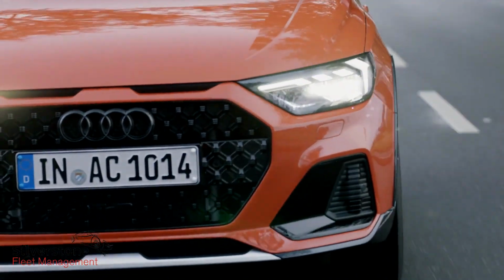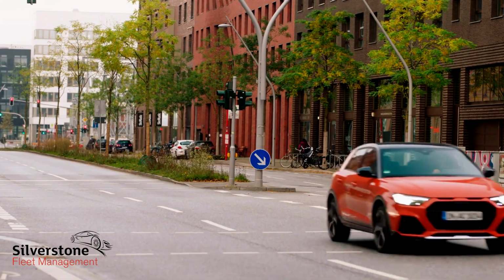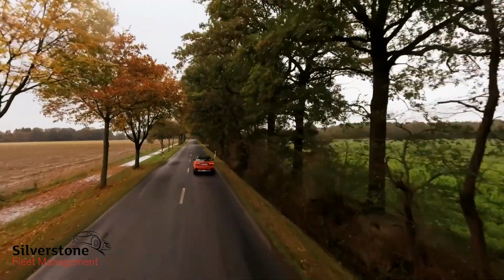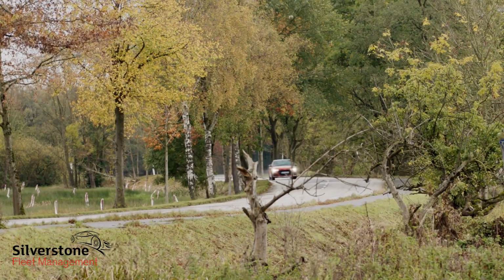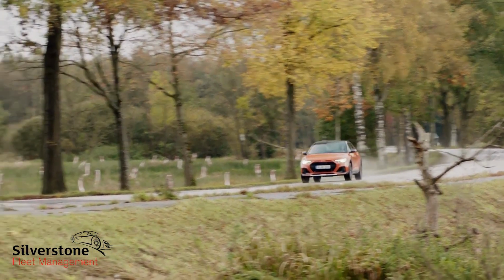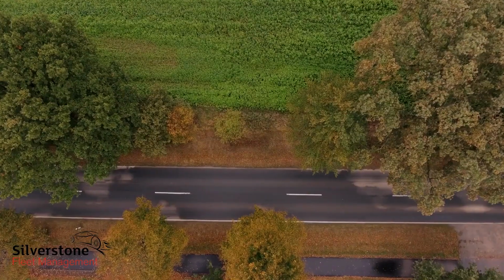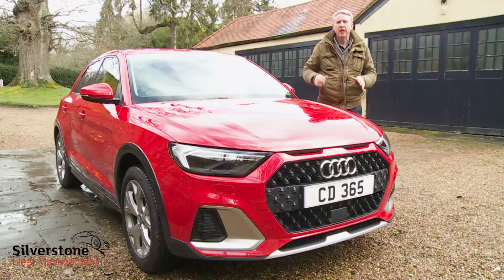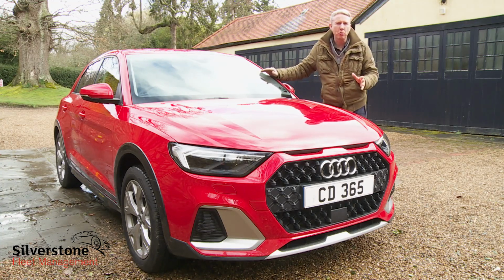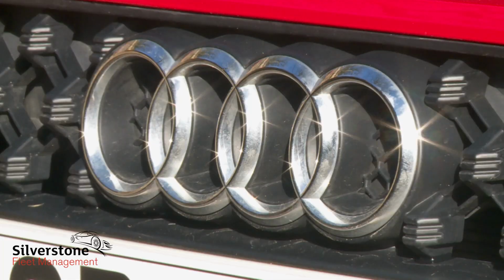Now, it's a punchy, willing little engine with decent low-down pulling power for urban work and enough top-end refinement to make longer highway trips comfortable. If highway journeys are more the norm for you, then you might want to find the extra for the alternative 4-cylinder 1.5-litre 35 TFSI engine, which puts out 150 PS. If you like the idea of an A1 Sportback with a little extra attitude, you'll like what Audi has tried to do here.